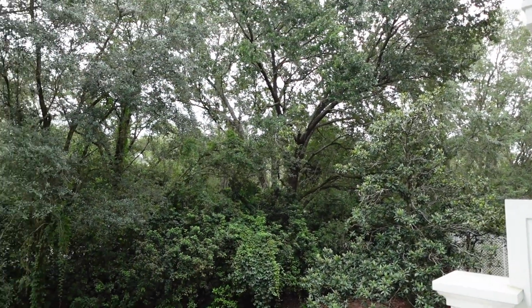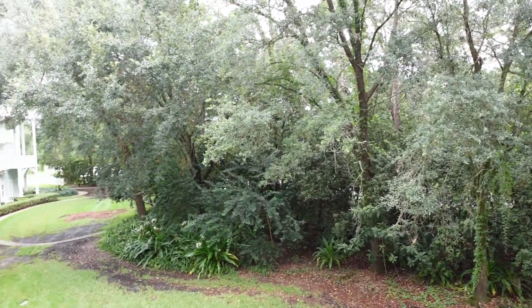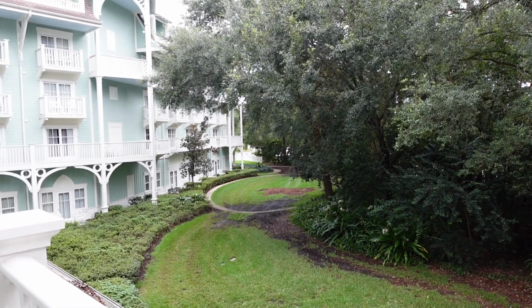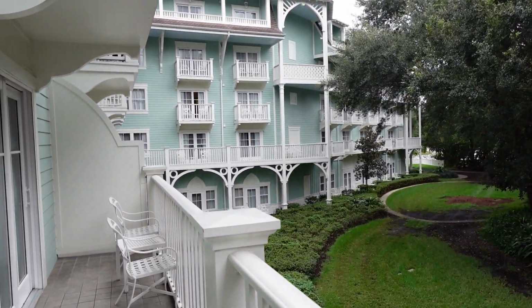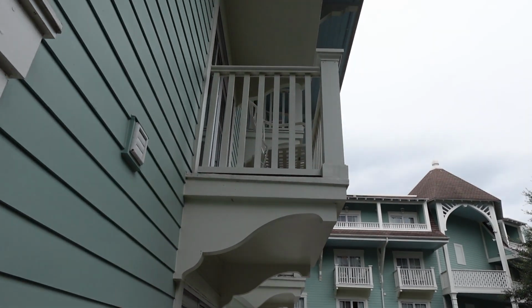And then here is our very uninteresting view. Really not much to write home about, but it's still lovely, nice and quiet. You do have balconies up above you as well. This is the second floor, but there are multiple floors in this resort, so there are definitely people up above you, and they'll be able to see into your balcony. Not really much of a problem, but it's something to be aware of if you're staying in one of these rooms.